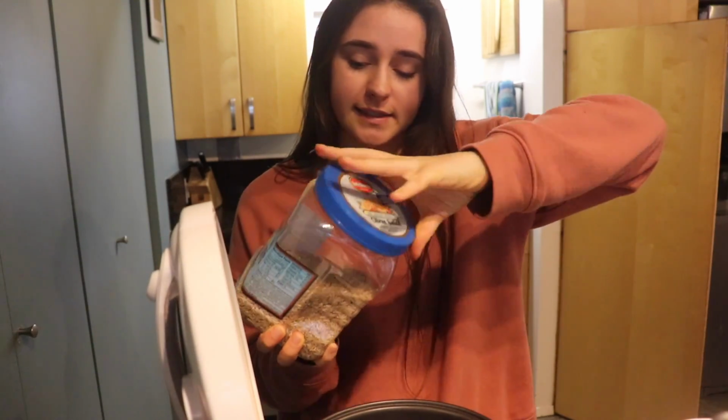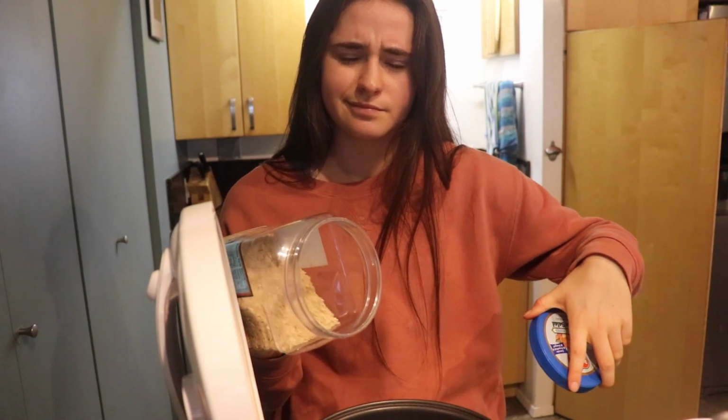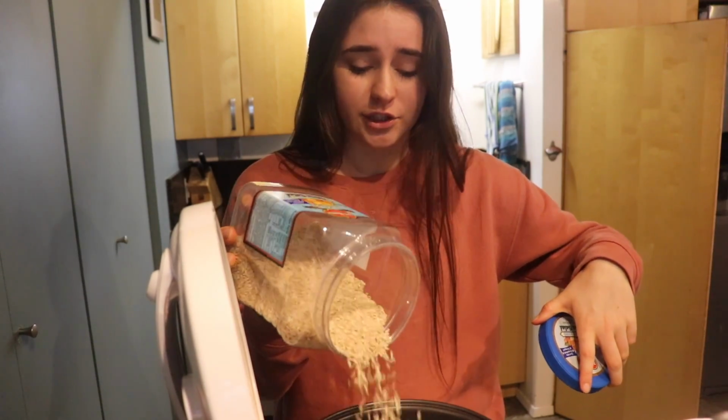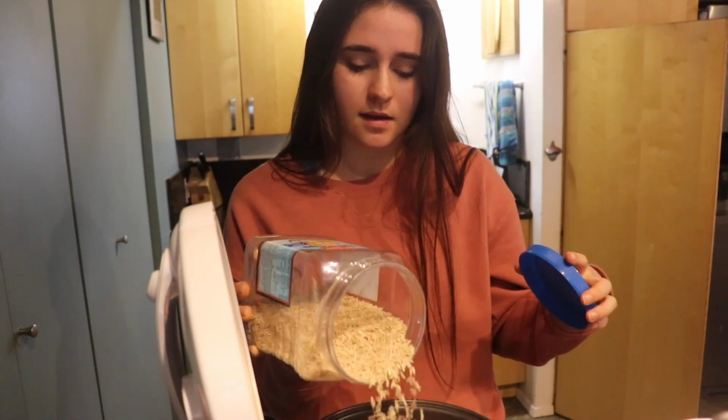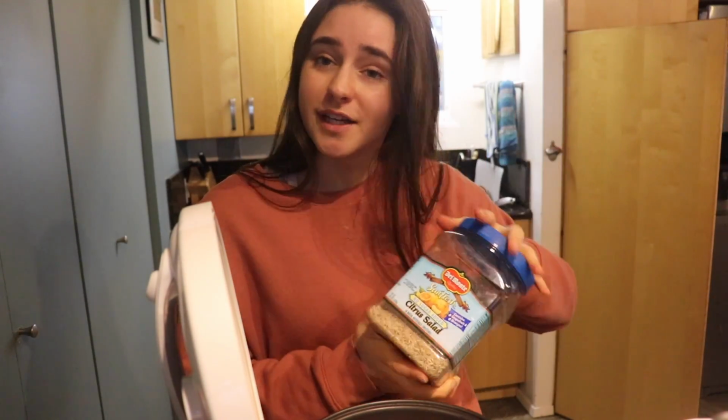Earlier, because for some reason this rice cooker takes like an hour to cook rice, and I know that's not normal because the one we had before this did not take an hour. So I'm gonna put some brown rice. It's in a citrus salad container. It's not, it's just rice, but I'm gonna put some of that in. I'm gonna add some water, and we're gonna cook that, and then once these are both done, I'll eat, and I'm gonna add some veggies to the dal. It's not finished yet.